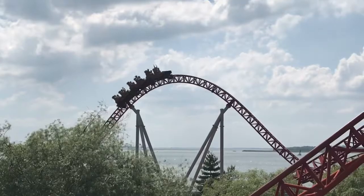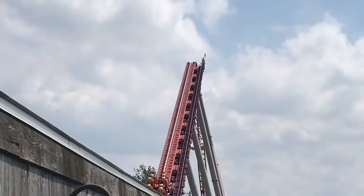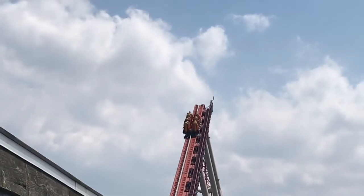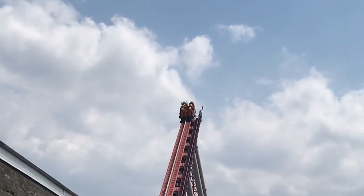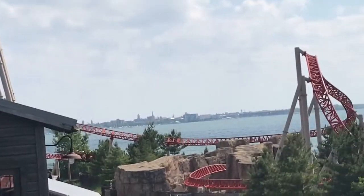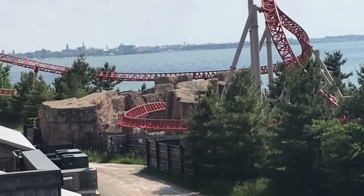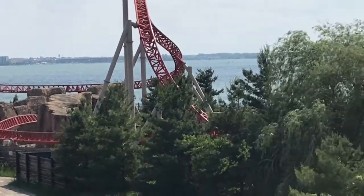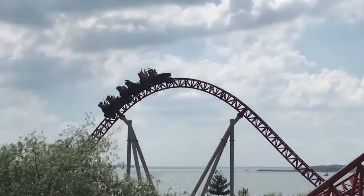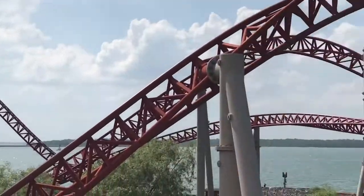back row way more. The airtime on the drop is phenomenal. The airtime hills are phenomenal. The switchbacks are phenomenal. Everything just feels like you're getting pulled. There's a lot of elements that I did like in the front row better. I liked some of the airtime better in the front row. I liked some of the transitions even better, and I liked the launch better. But the back I just found to be a lot more intense.